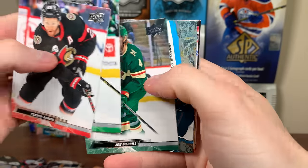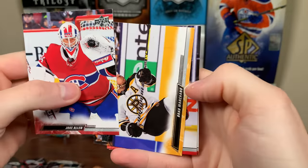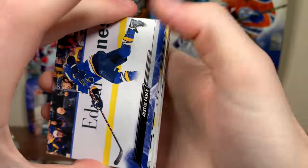We got Brown, Suter. What the heck is this? Oh, we got a Freestyles. Merrill and Jared McCann, Freestyles. I'm pretty sure I already pulled this, but there you go. McCann, Freestyles. Jake Allen, Brad, Murphy, Hoffman. Okay, two more packs. We need a Young Guns.